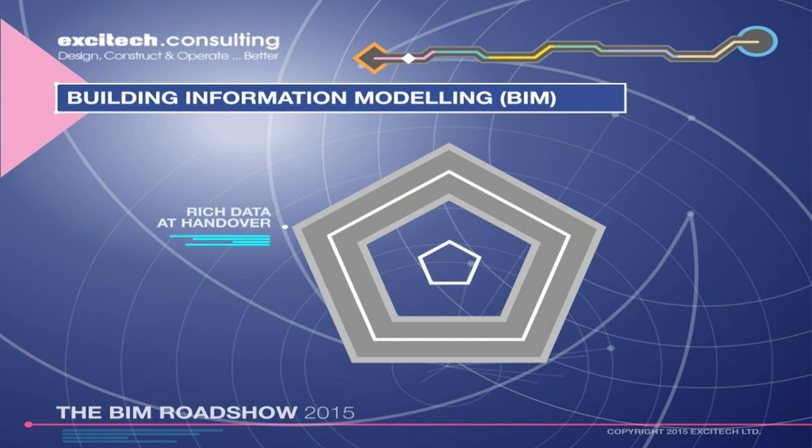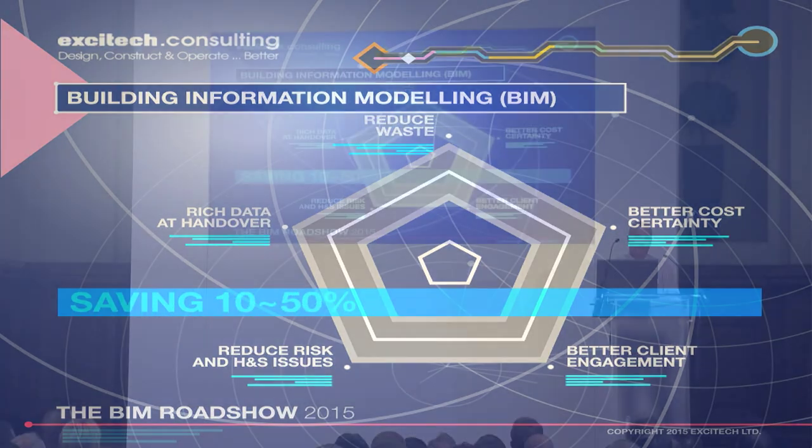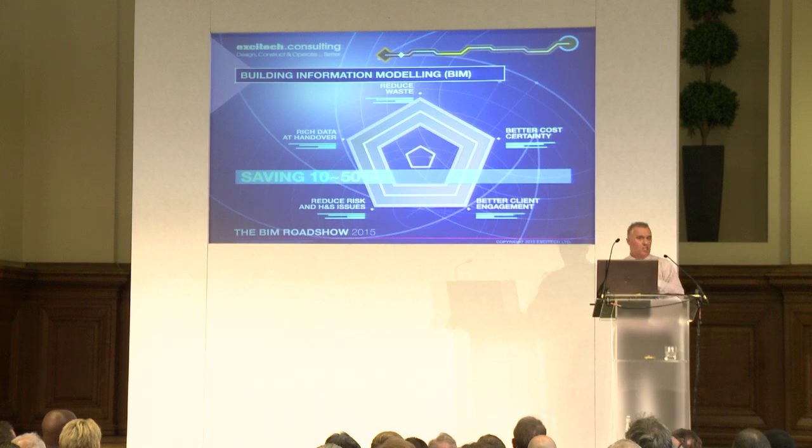What I also recommended to the client is that we use BIM on this project. Now, there are a number of clear benefits of using BIM in terms of reducing waste, reducing risk, the sustainability and environmental considerations, which is really important. However, what is also very important, the client will get cost certainty. There is a potential saving of 10 to 50%, not only on the design and construction costs, which is relatively modest in comparison to the much larger cost saving on the building lifecycle costs. And these are industry-proven cost savings when BIM is applied on construction projects.